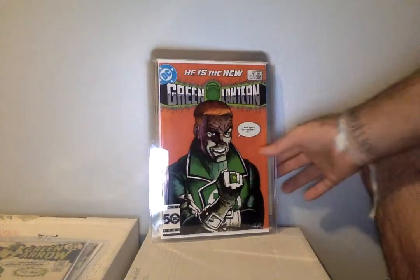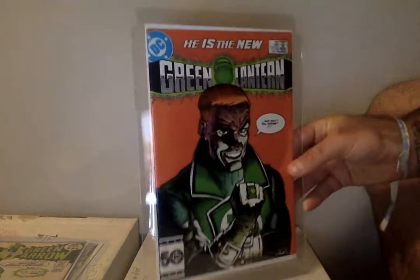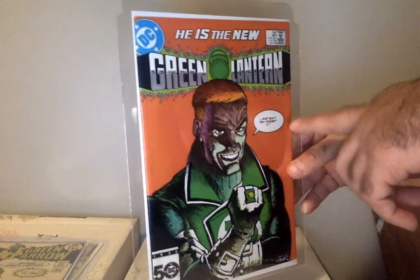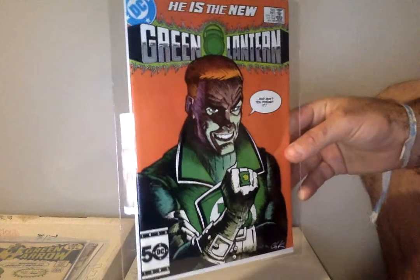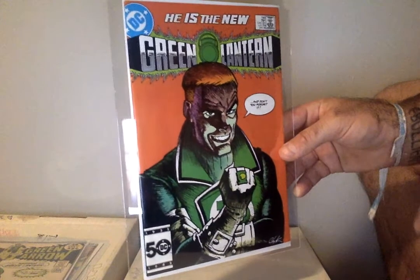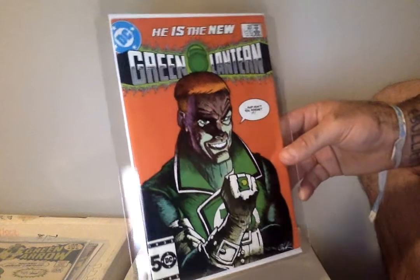This is Green Lantern number 196, where the title says he is the new Green Lantern, and it's Guy Gardner, and he's saying in the little bubble here, "and don't forget it." I love Guy Gardner. I think he's cool. I eventually want to get his first appearance. Yeah, he's awesome. I got this for a couple bucks. I think I got it off of eBay. Really cool cover. That's the only reason why I got it.